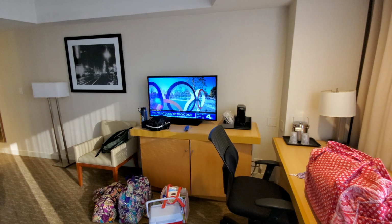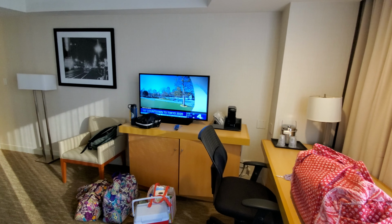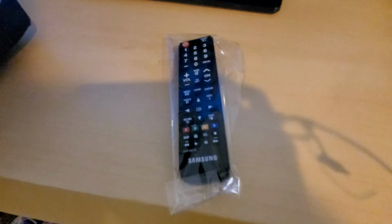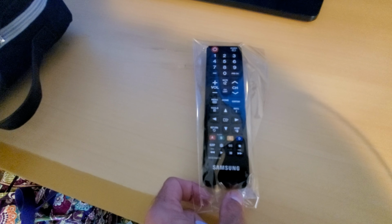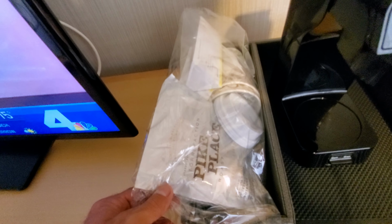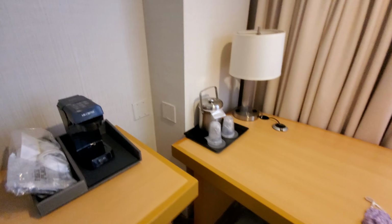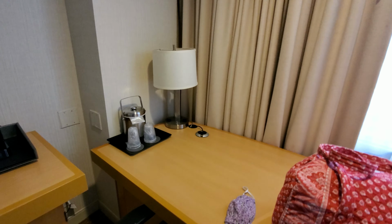TV looks kind of small from this, with this wide angle lens here, but it is a pretty good size, and the picture is pretty excellent. Another COVID update, we do have the remote wrapped up in plastic, as well as the coffee and tea and creamers and all that jazz. Ice bucket with some other outlets over there for work.